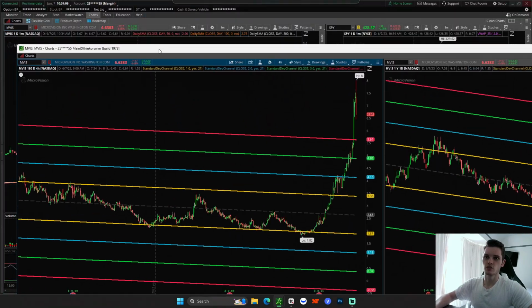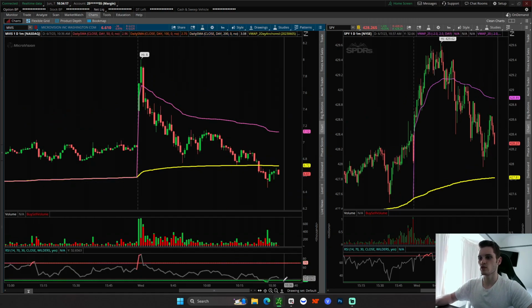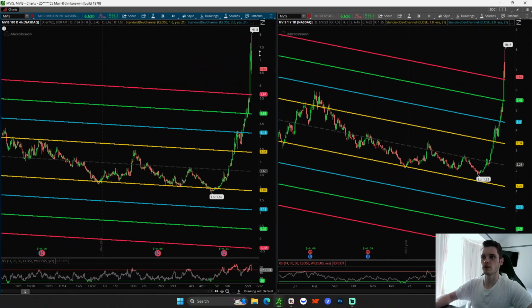Because again, getting shares available to short on this can be hard to borrow, so potentially you're not able to trade it. That's one problem: if you're trying to trade the actual shares, it is going to be hard to borrow, so depending on your broker, you may not be able to. That's why I've gone the options route.